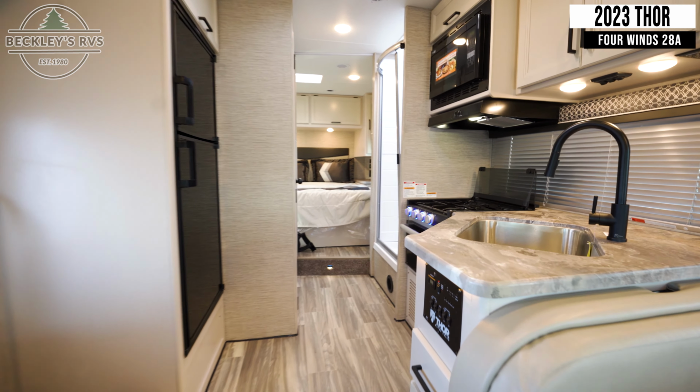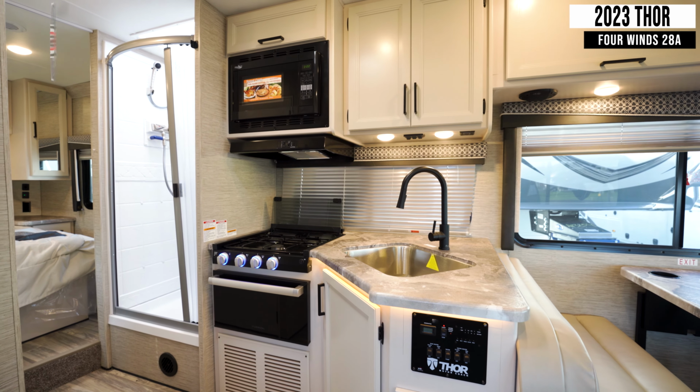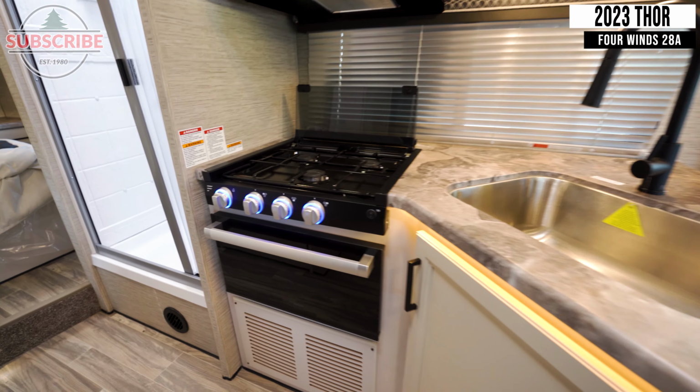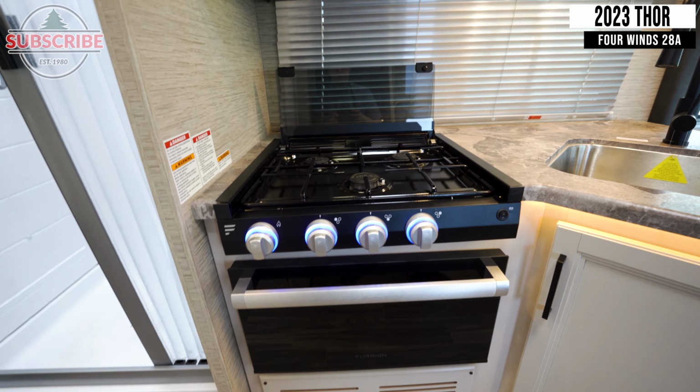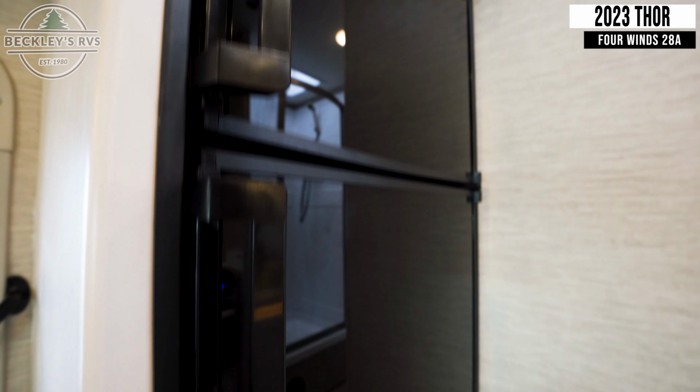Moving into the back of the coach, you'll see your kitchen. Here you have a sink, a 3-burner gas cooktop with an oven and a range hood, a convection microwave, and a fridge.